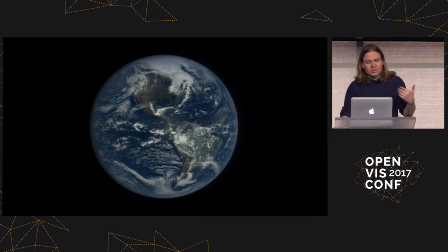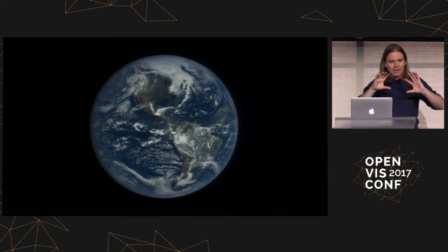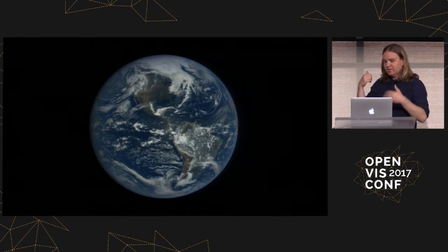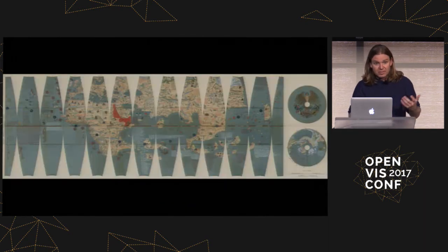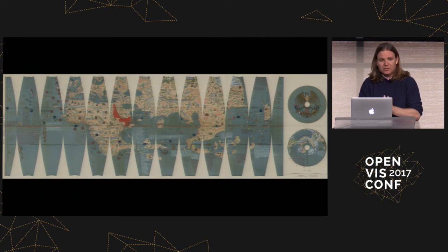So each of these views is, in effect, a different map projection, because you're looking at the Earth from a certain perspective in space, and then have a 3D object that you're representing in 2D, so the 2D of a screen. It's something we've known about as a species and a culture for a long time. This is the first globe.